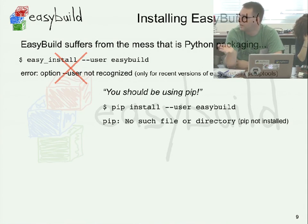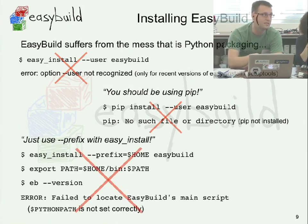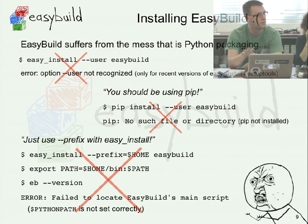So they talk to someone who knows Python, and the guy says, you're still using easy_install? No, use pip, this is a lot better. They don't have pip on the system, they don't have admin rights, and they get even more frustrated. And then they go back to easy_install with --prefix, which has been there for a long time, so it should work. You just let it know where to install it. Make sure you set the path correctly. You try to run EasyBuild, and then it breaks because the Python path was not set correctly, and okay, you give up. So this is very frustrating for people that are new at EasyBuild.